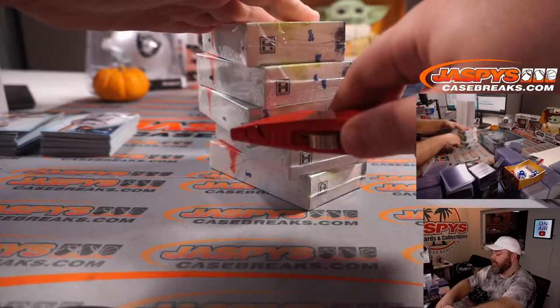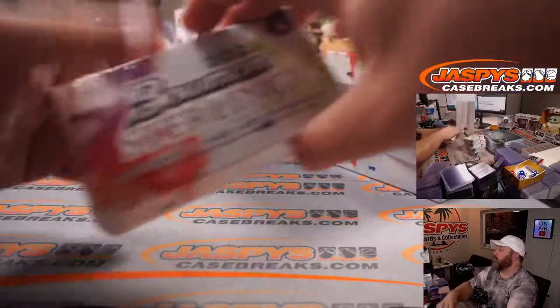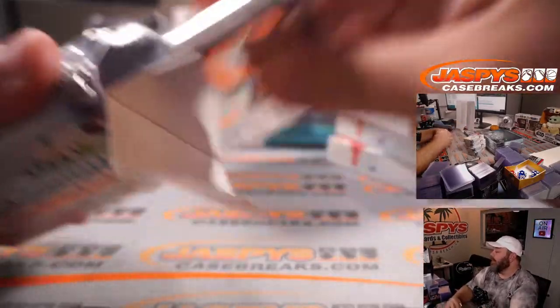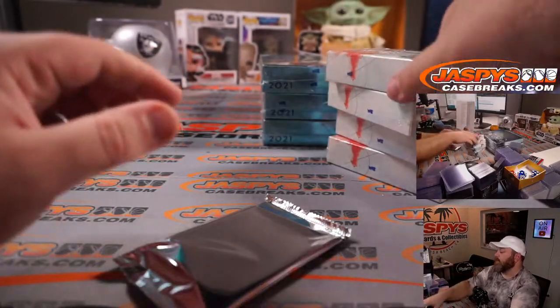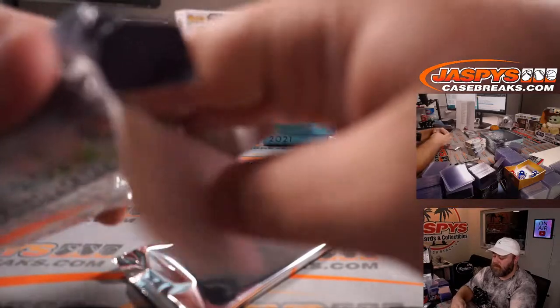Strangely enough, they have Kelenic as a rookie and a prospect in this, in Optic. Evan, what's up? They have Kelenic as a rookie and a prospect. Yeah, I know, I noticed that. Doing some Spectre right now. Oh, nice, nice.